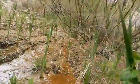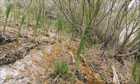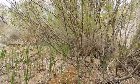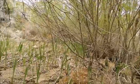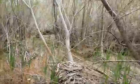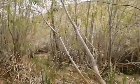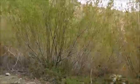It's definitely got a sulfur smell to it, but it's not hot, so it's not a hot spring. And this little creek goes through here. We've got some bulrush kind of plants in here. And it kind of all wanders down through here. We got quite a bit of water running here. So this would have been the water source for Mr. Olson's cabin. Yeah, that's the water source, I think.